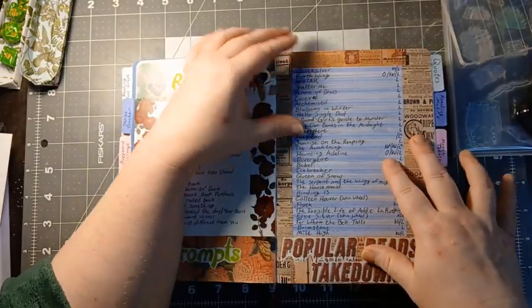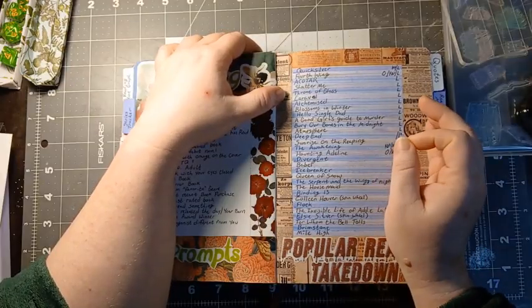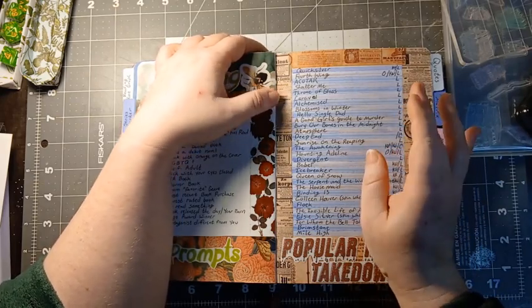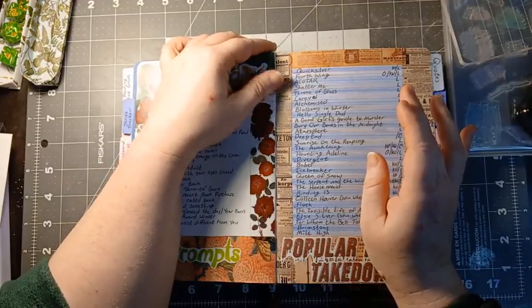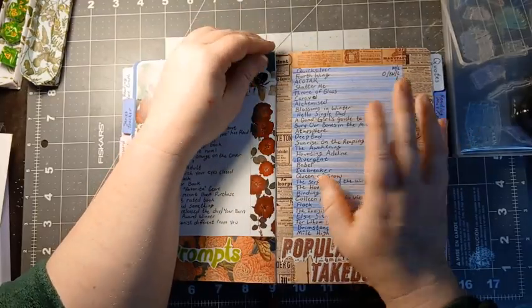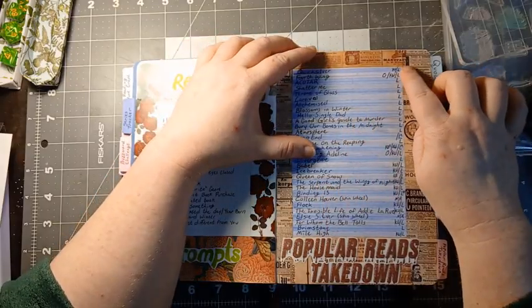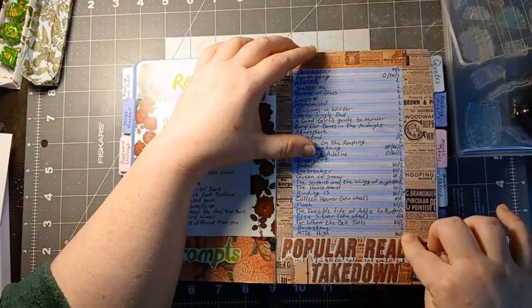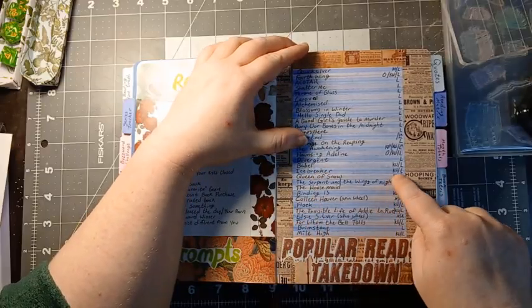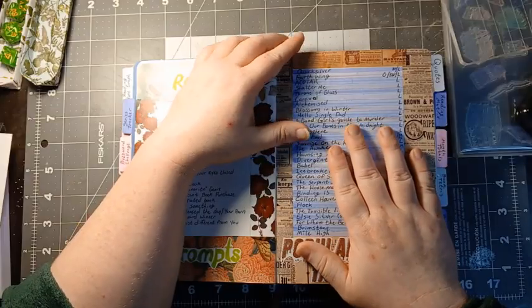And then my popular reads takedown. These are a lot of the books that I either heard a lot about on TikTok, on BookTok, or they were on the popular books for Goodreads or whatever. I do have them labeled. So if I want to read Icebreaker, I can be like, oh, it's on Kindle and Libby. So I can go to either one of those instead of searching up where can I read this.